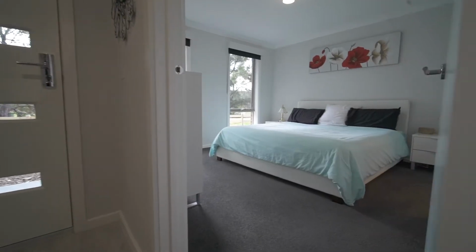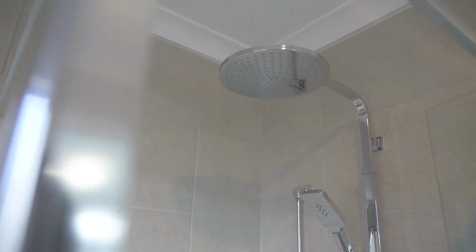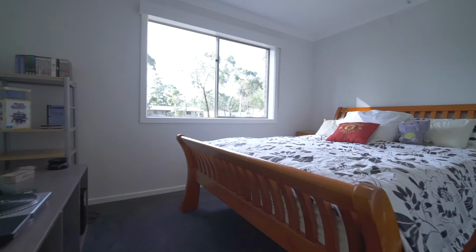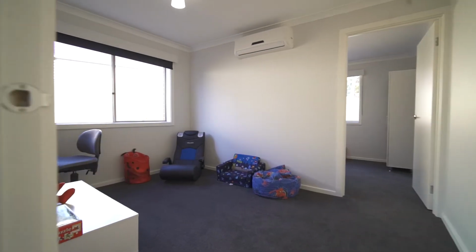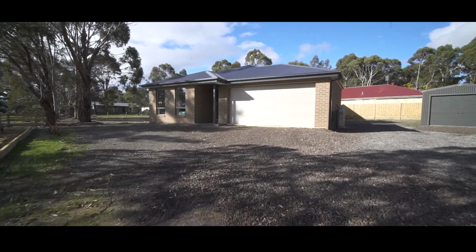The near new home offers four bedrooms, master with ensuite, three separate living areas, and a double attached garage.